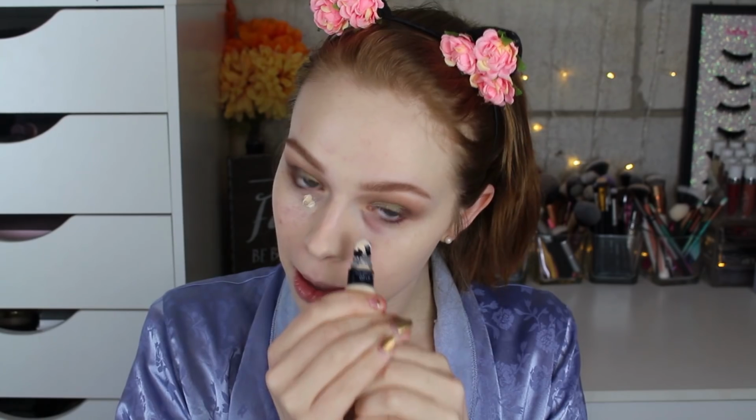Alright, for concealer, I'm going to use the BH Cosmetics Total Coverage Concealer in the shade 100, which again is something that I'm so close to finishing. It's not even funny. And then I stopped using it. Oh, that's a lot. Okay, we're going to split you up.